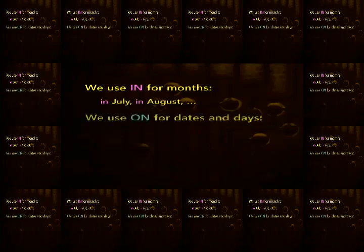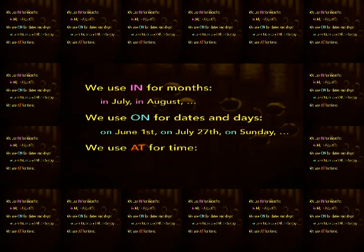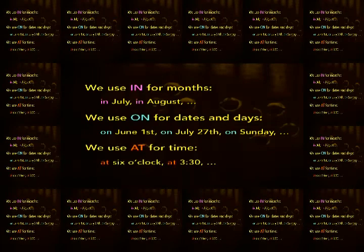Hi there. In this lesson, we continue our study of question words, and we add some time expressions. So look at the possibilities in this graphic. We use in for months, as in July, in August, etc. We use on for dates and days, on June 1st, on July 27th, on Sunday. And we use at for time, at 6 o'clock, at 3:30. Okay.